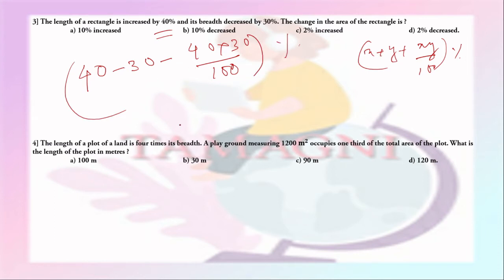So this will give us the net change. This will be equal to 10 minus 12%, which is equal to minus 2%. So the change will be 2%, and because of this negative sign it will decrease. So the area of the rectangle is decreased by 2%. That is, option D is the right answer.